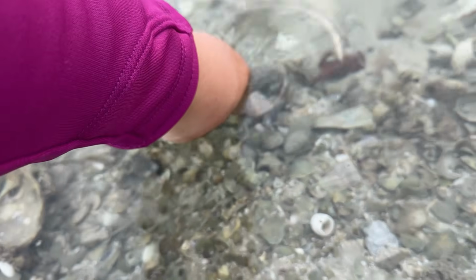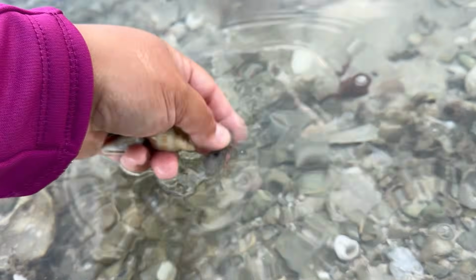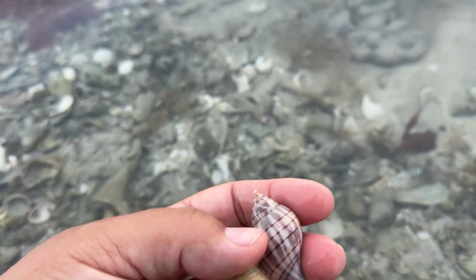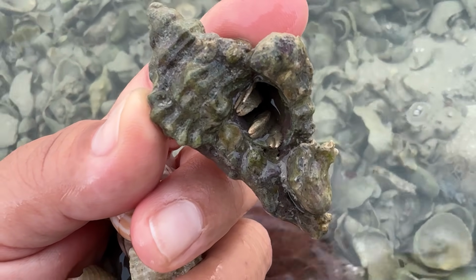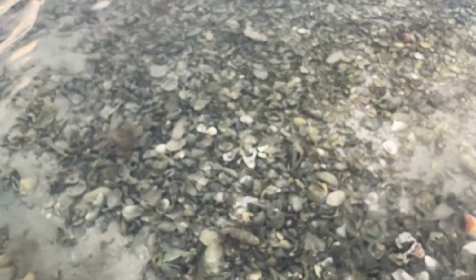Got an alphabet cone, a nutmeg, and another whelk. Let's see what that one is. A banded tulip. That's a pretty nice one. And a Hermie. He's got an old shell, but he seems quite content in that shell. There, oh, there's another one. A lot of hermit crabs on this side. They've got lots of shells to choose from.